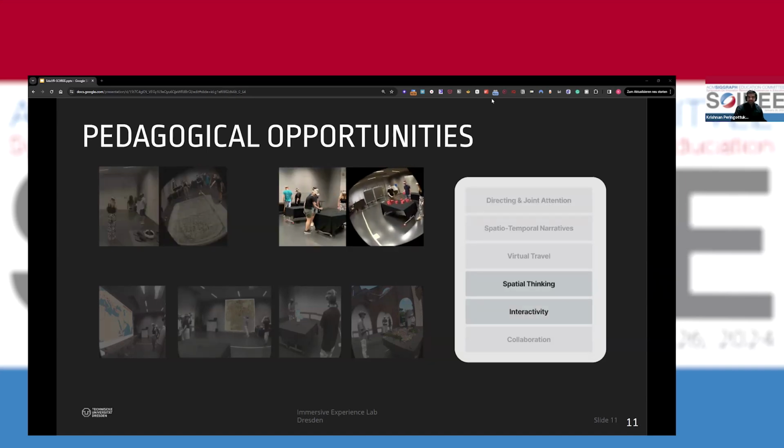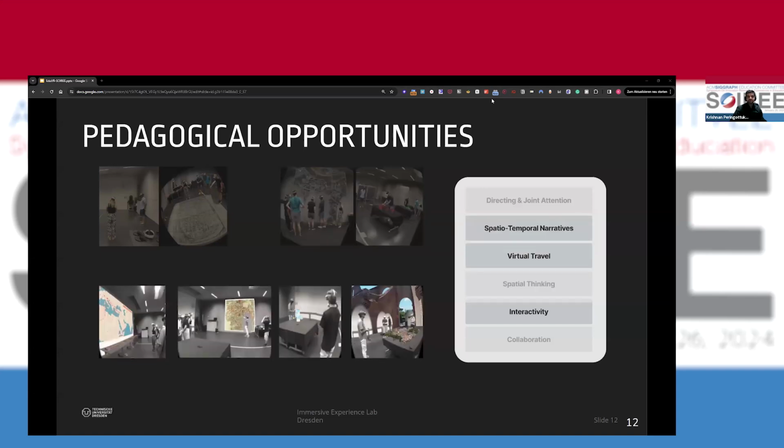Students also leveraged the spatiality offered by the mixed reality environments. So here, the students are using the environment as a canvas to collaboratively model things and annotate on it. A full recording of the lecture is available online if it's of interest.